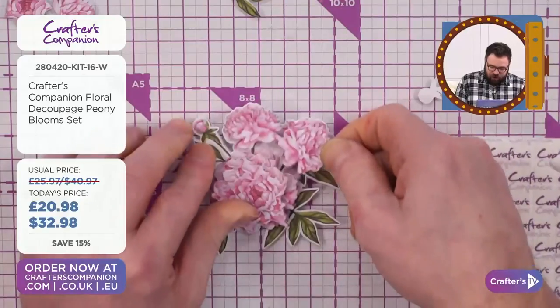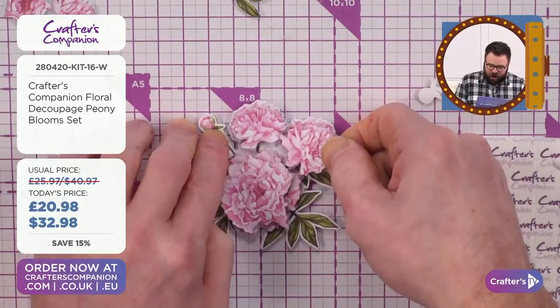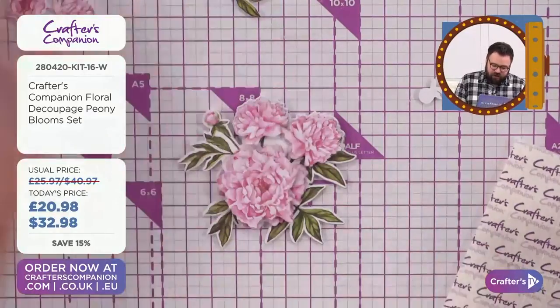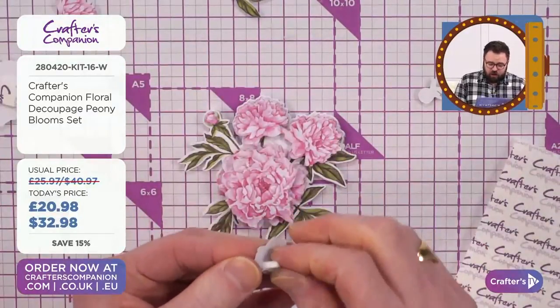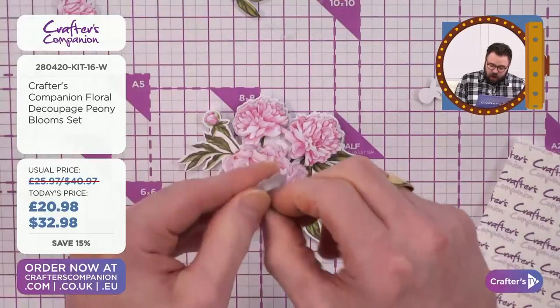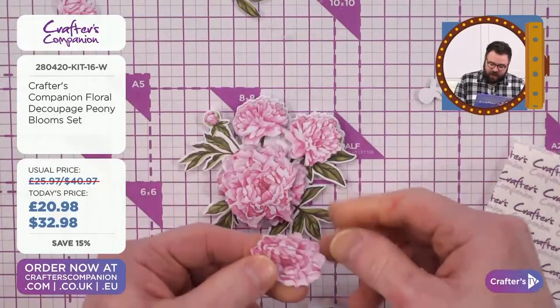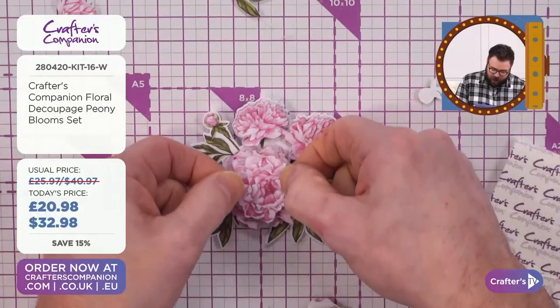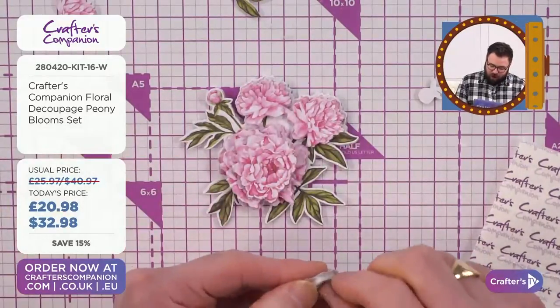Sarah Brown says, oh, Joe, looking forward to seeing your card. I'm looking forward to seeing you later on Monday Makers, Sarah. Donna says the peony blooms are really nice. Jocelyn saying, hi from Nottingham. Hold the front page. I found my set. Classic rose decoupage topper and dies. I knew I had one. Now to use it.